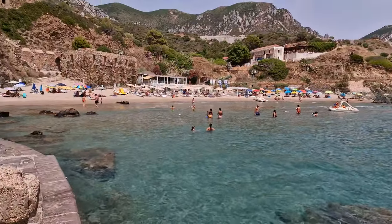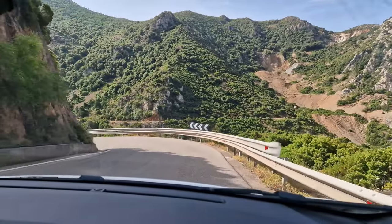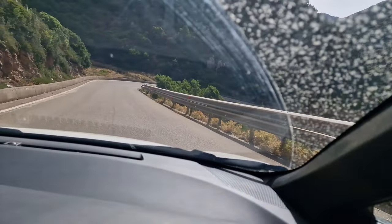How to get to Masua Beach? The best way to get to this beach is by car.